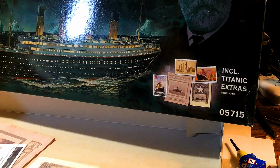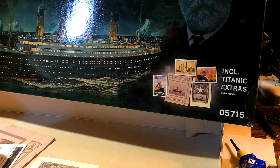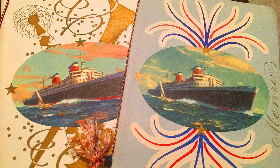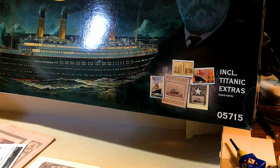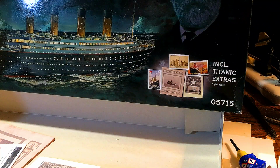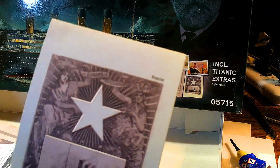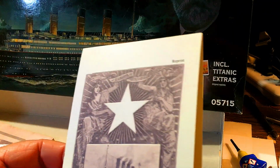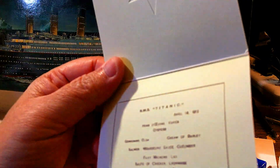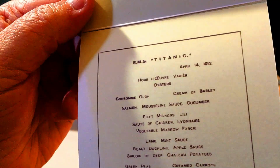Now, I don't know if these are actual size. I have menus to show you guys from the SS United States, and those menus are really large. I don't know if these are the actual size of the menus that were on the Titanic. You can see a nice photograph of the ship, and of course the White Star Line. R.M.S. Titanic, April 14th, 1912.